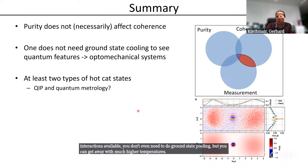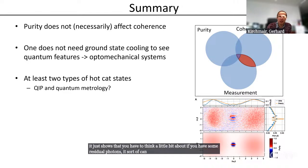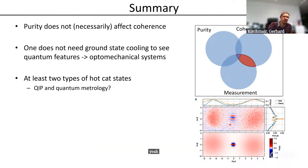The question is, what is it good for? Are there any applications? Well, it just shows that you have to think a little bit about it: if you have some residual photons, it can lead to different states you create. Maybe one can use them for quantum metrology, but that's still an open question.